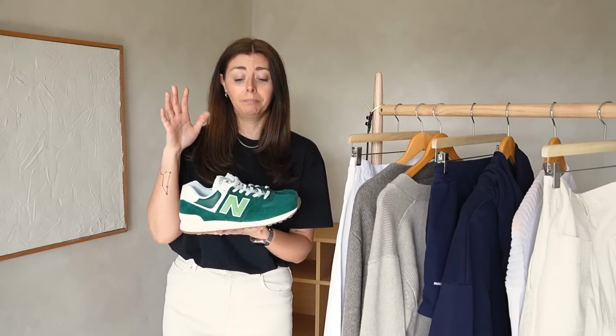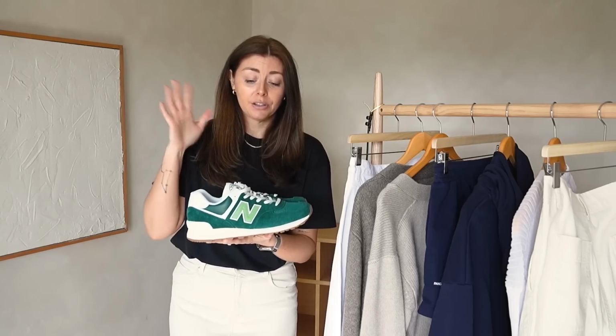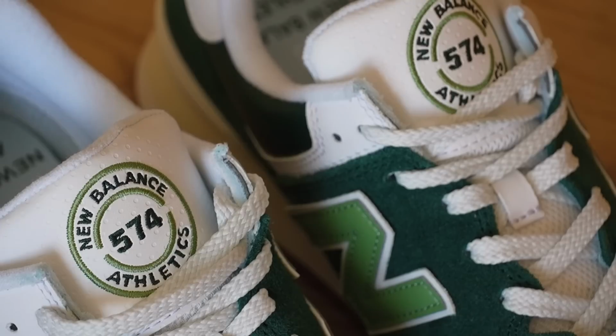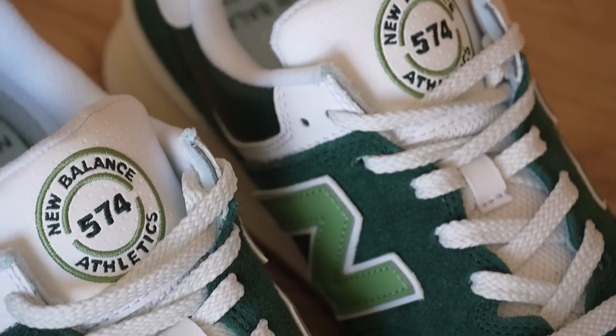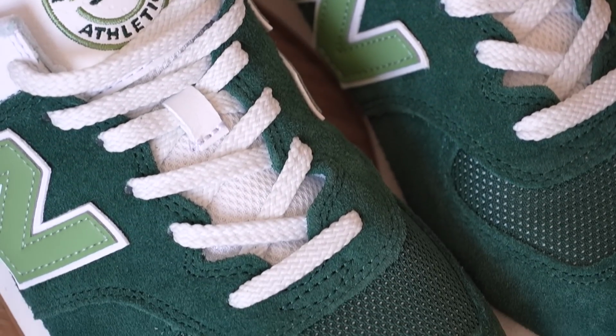Right, my next item might surprise you because there's a little bit of colour there, but it won't surprise you because it's another pair of New Balance. Woohoo! So I have purchased myself a new pair of 574s. Now, everyone has different feet, so everyone's going to find varying comfort levels and your feet are going to mesh well with various different brands. For me, my feet absolutely mesh with a New Balance, and a 574 in particular.